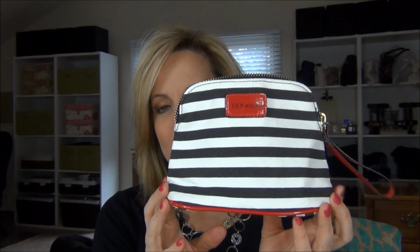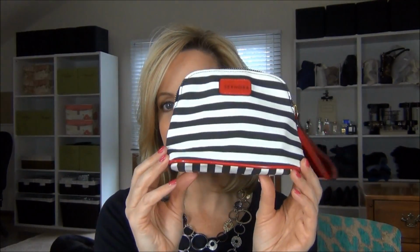The first thing I wanted to show you was they were giving away these really cute makeup bags. And I typically don't really care for these bags, but this one is so cute. The black, white, and red is just so cute. And it's a small bag. It's a good size for your purse. It's flat on the bottom so it stands up. And it's a really nice heavy canvas bag. And the inside is plastic, so you could wipe it out if things spill in there. So I will definitely use this bag, so I was very pleased.